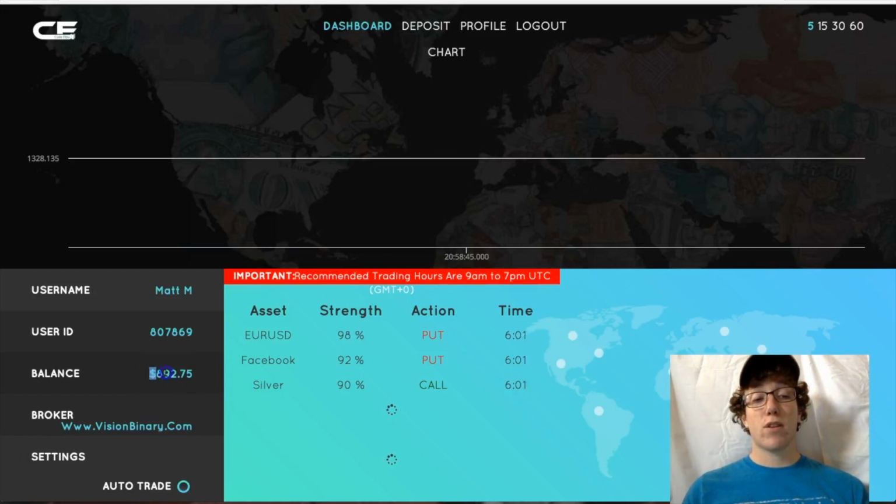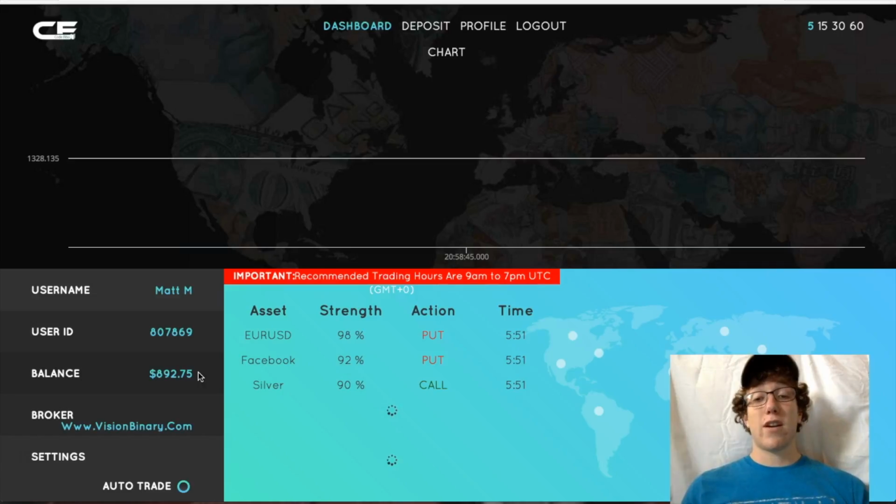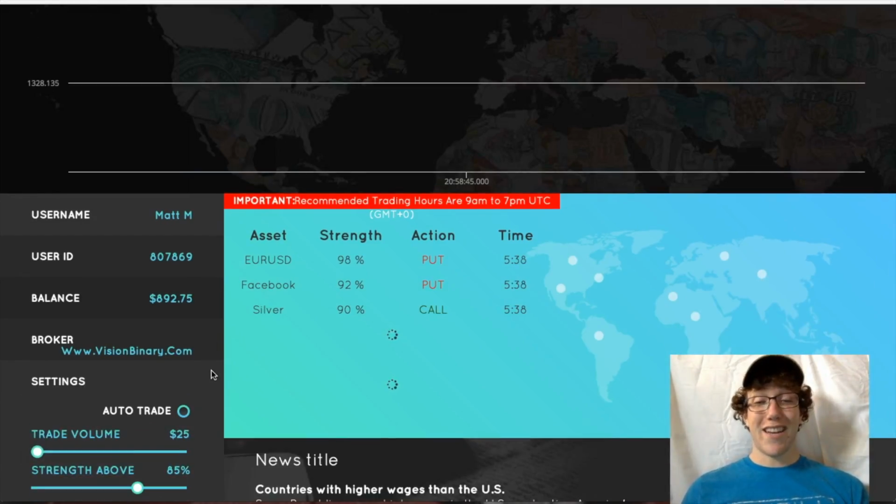Now I have upwards of, I'm just going to round it to, $900 in my account. I deposited the minimum, which was $500, about 2 weeks ago when this software first started. Now I don't manually trade every day. I've actually only done it probably 4 days out of those 2 weeks. But as you can tell, I've made upwards of 80% return on my investment. So I'm very excited about that.